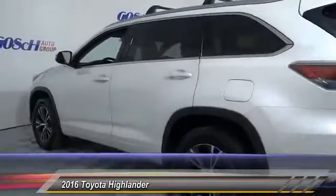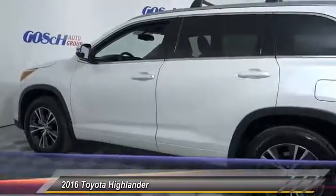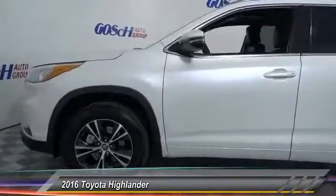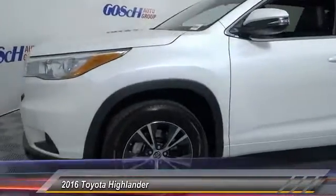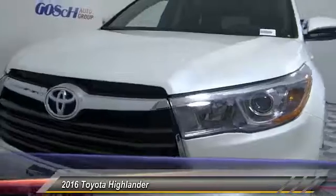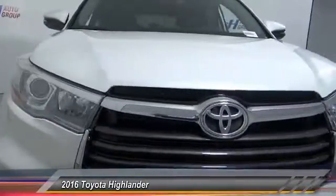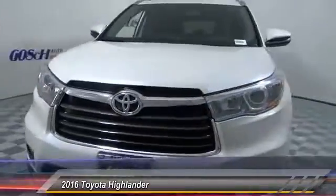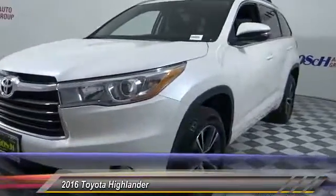This vehicle has less than 100 miles. Here are some of this vehicle's great options. Backup camera, keyless entry, heated seats, traction control, Bluetooth wireless data link for hands-free phone, leather-wrapped steering wheel, air conditioning, front alloy wheels, automatic stability control, auto-dimming rear view mirror, PPO.